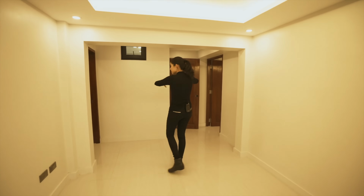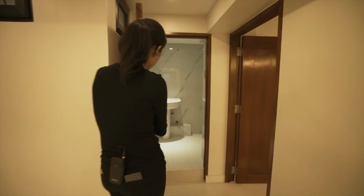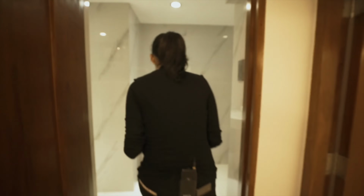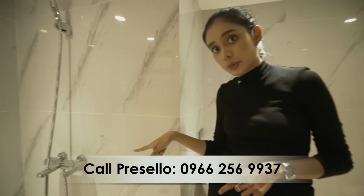And then at the end of this room, we have a toilet and bath. So you have your sink, your water closet, and then your huge shower space.